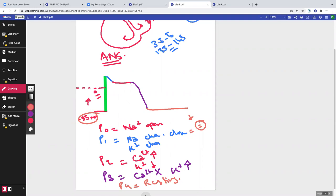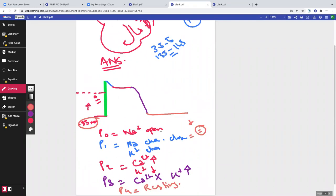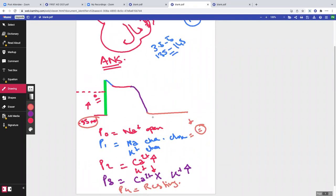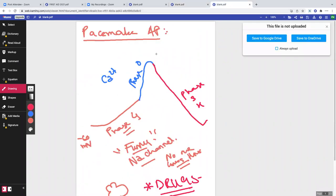As a result, what happens? They stay in a plateau stage. At this region, the calcium channels close and the potassium channels remain open. So all the potassium leaves and keeps on leaving until, at one point, the amount of potassium inside the cell and outside the cell is the same. So they plateau again at this one. And this is one single contraction of the ventricle. That's one. Number two, pacemaker action potential.